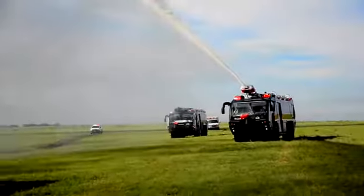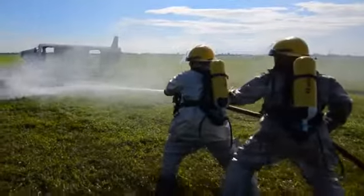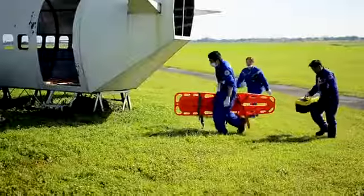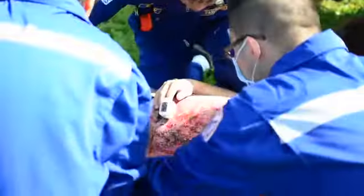As emergency vehicles arrive at the scene, the firefighters immediately secure the area and put out the fire. The hose team follows thereafter to make sure that the fire is completely out. As soon as the fire is contained and safe to approach, medics start to assess the scene and casualties.